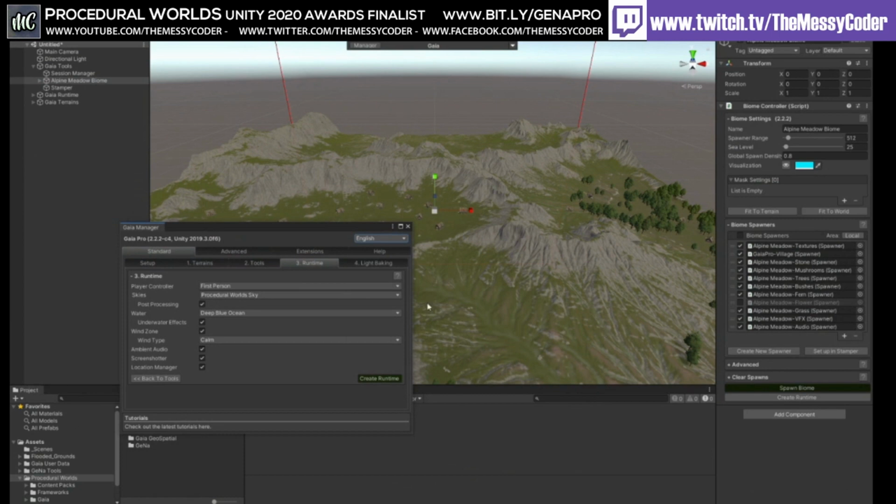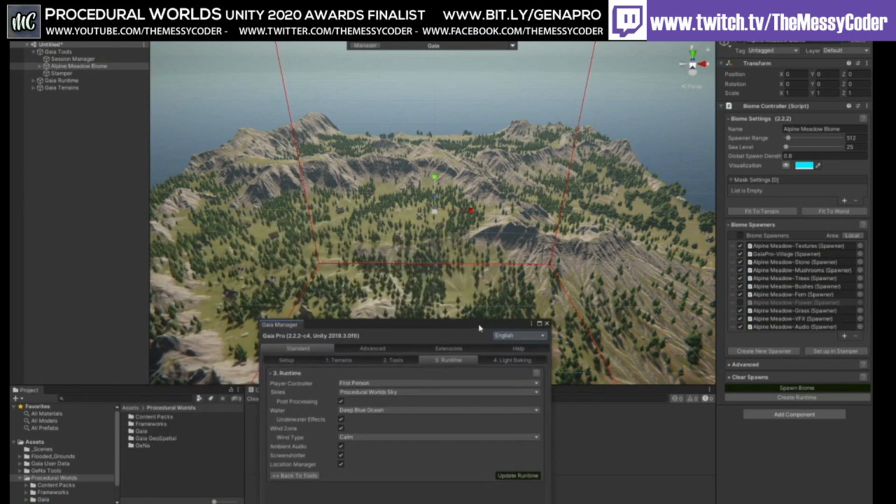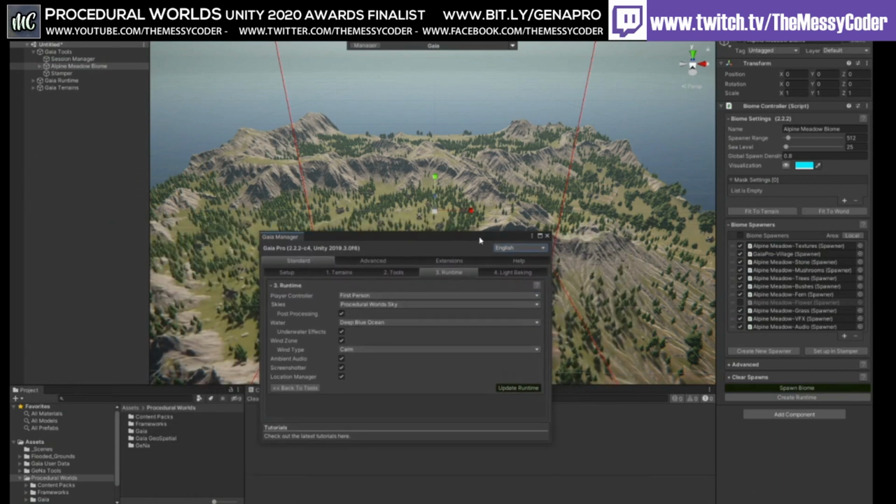What was that message that came up? Was that a disclaimer to give your firstborn child to Procedural Worlds? Don't know.